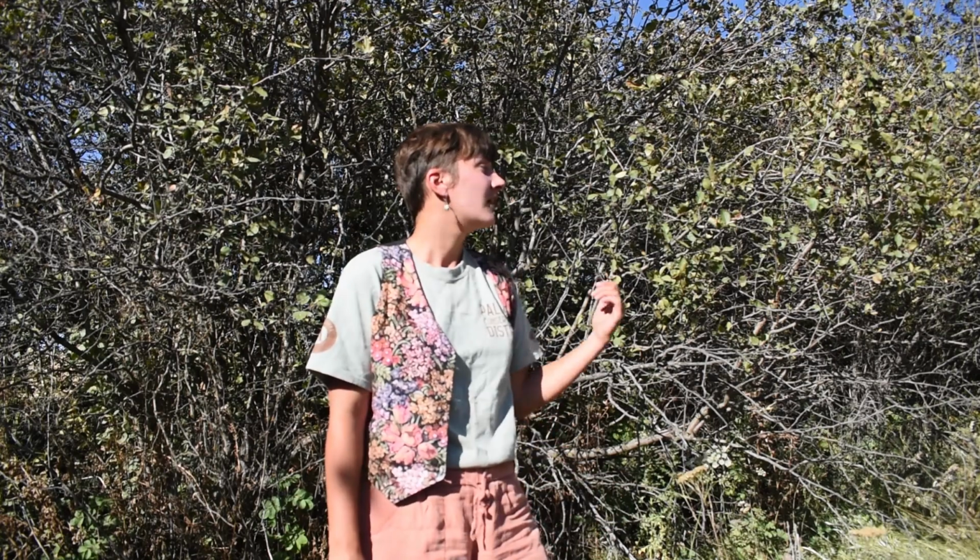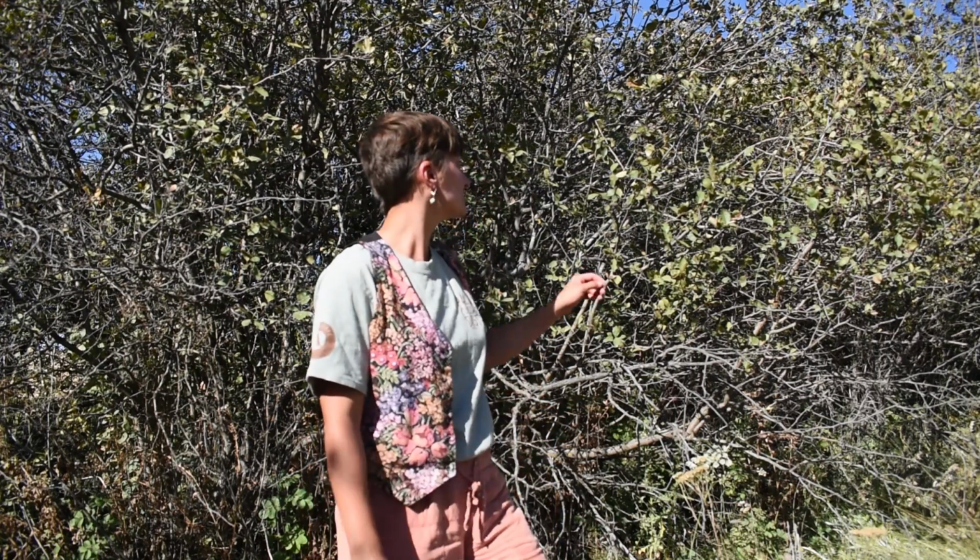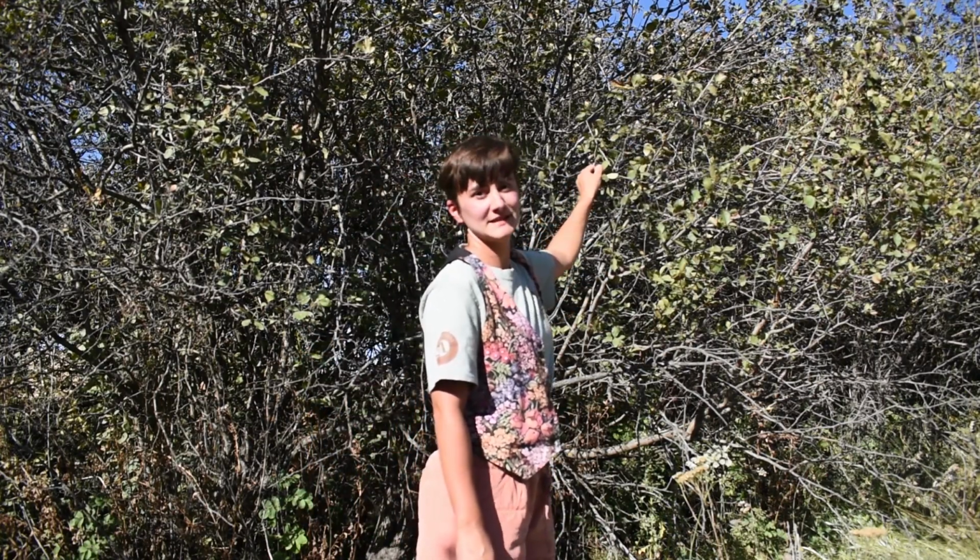And then, of course, hawthorn berries provide very essential sustenance for many of our birdie friends here on the Palouse. And this is just one of the many reasons why PCD is working towards restoring the native hawthorn back to its place on the Palouse.